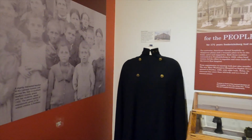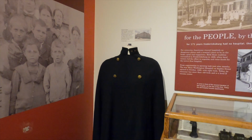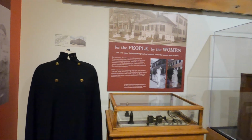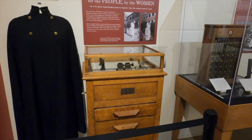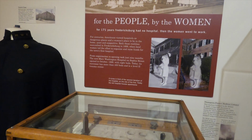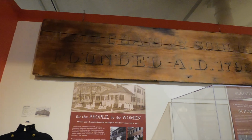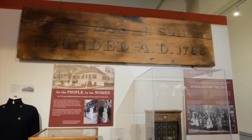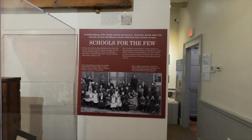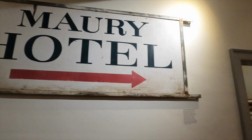Old nurse's cape from Mary Washington Hospital. See the initials on the side. And these capes were worn up until about the 1970s, it's saying. And this is an electroshock machine. These were popular in the 1930s, it's saying. Charity School. Mori Hotel.